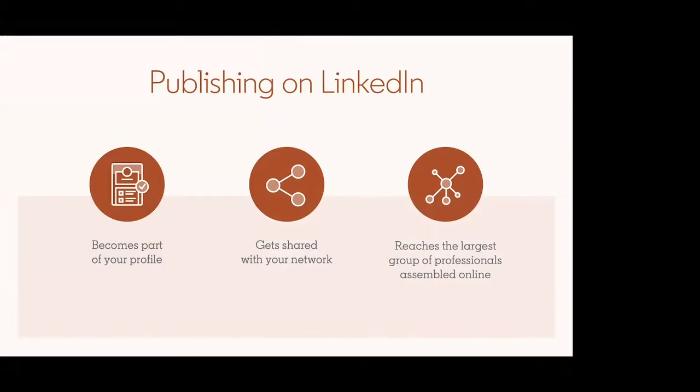Remember, when you publish content on LinkedIn, it first of all becomes part of your profile, it gets shared with your network, and it also reaches the largest group of professionals, over 540 million to be exact. Once you've published content, people can follow you to stay on top of what you say and what you also post on LinkedIn. Publishing content on LinkedIn is a great way to establish thought leadership within a community of professionals who matter to you, such as the STEM community.